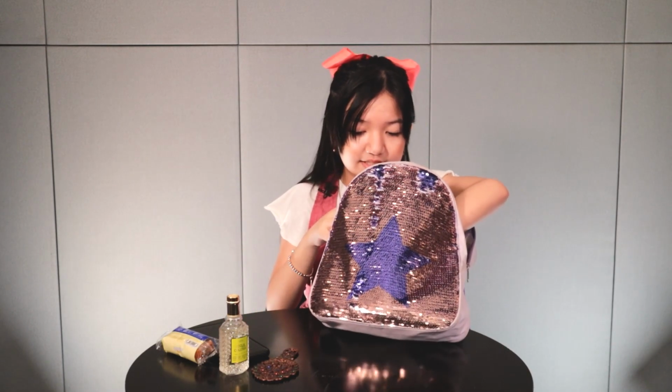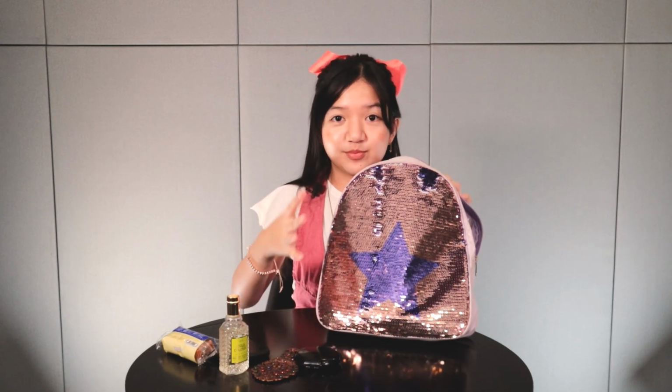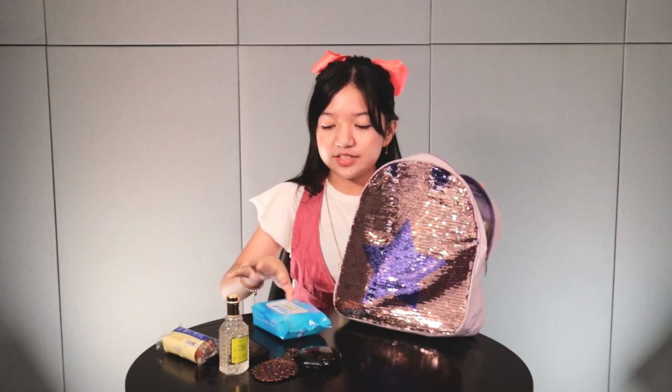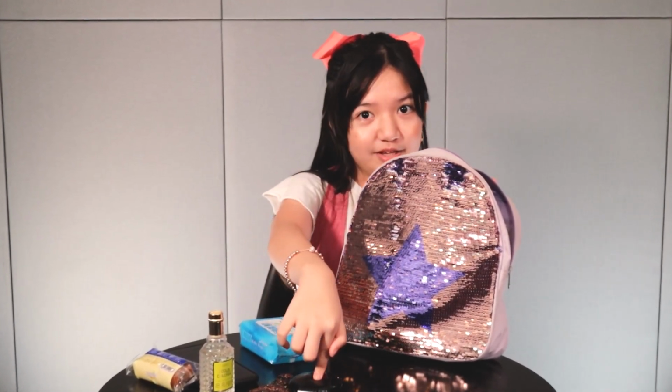Next po is powder po for like retouch po at maganda. Next is a huge like wipes po kasi minsan po like kapag po sweaty po yung face ko, I like to wipe my face po for retouch and then i-apply ko po to.